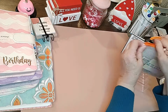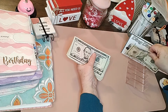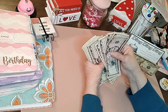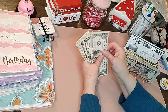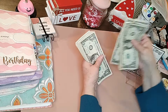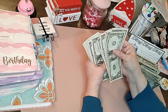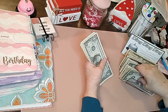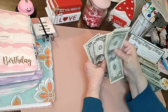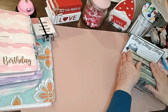So let's see how much money we're working with today. Okay, we've got 10, 15, 20, 25, 30, 35, 40, 45, 50, 51, 52, 53, 54, 55, 56, 57, 58, 59, 60, 61, 62, 63, 64, 65, 66, 67, 68, 69, 70, 71, 72, 73, 74, 75, 76, 77, 78, 79, 80, $81, $82 today is what we have that we can put into these challenges.